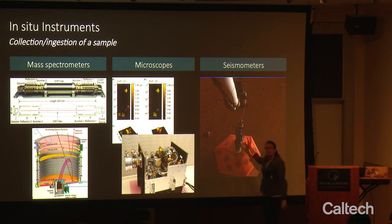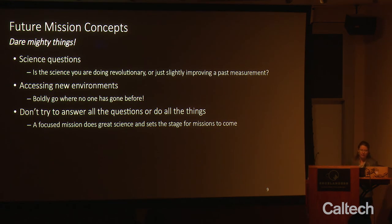Once you're landed, you can also do geophysics measurements. This is an image of SEIS, the seismometer that's deployed right now off of InSight on Mars. Now, geophysics measurements are really important for context, right? Trying to understand how Enceladus is flexing over its orbit, how that might influence the dynamics of the plume or any other information we might get from that. You can learn a lot about the structure of the interior of Enceladus that right now we have some guesses for, but this would really help us understand that to much higher fidelity. So there are a lot of instruments out there.